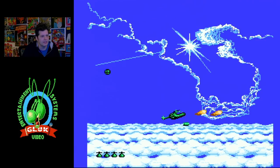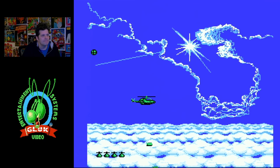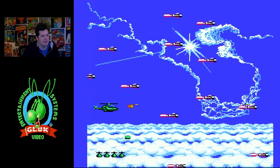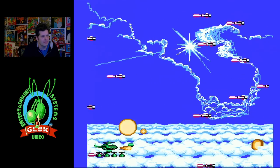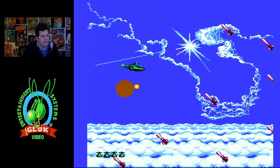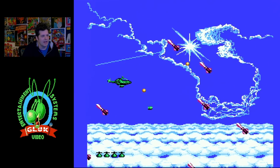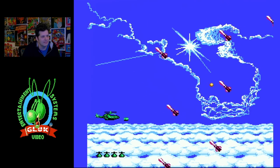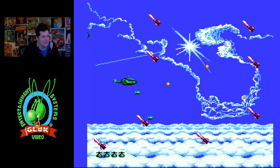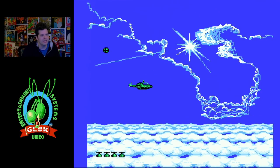Like, okay, what is this? That's like the same thing. You like how the background doesn't... I'm surprised that the clouds are even moving like that. At least it has that. It's your, like, kind of parallax scrolling. I guess. Barely. Oh, now I can't hold it down? Now I have to tap?